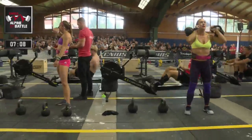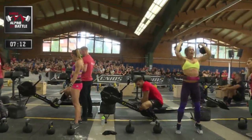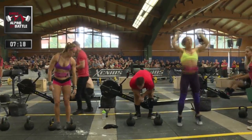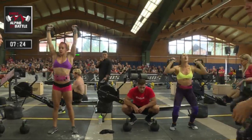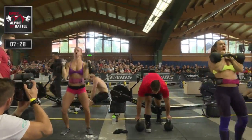Here we go, Jen Smith. Already five reps in of the 30. Judge telling her to bring those elbows in. Great move. She didn't break. She didn't ask. She's being very aware. That's a mature attack by a mature games athlete. You don't stop to say, what? What did you tell me to do? Just make the switch and do it.